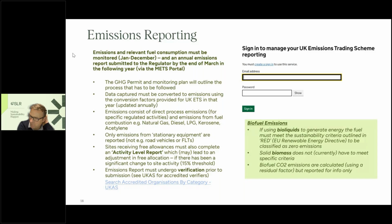So you'll need to have been registered on this system on site, and then you will submit your data there. So as I said before, the permit will explain the data that you're going to capture and the process you're going to follow. You convert the fuel consumption into emissions using conversion factors that are updated annually by the government, specific for UK ETS reporting. So you don't just use a generic set of conversion factors. The government releases a new set of conversion factors each year for you to use specifically for your ETS reporting.